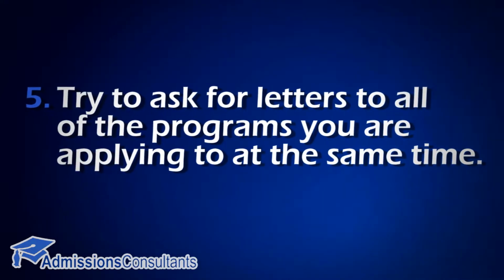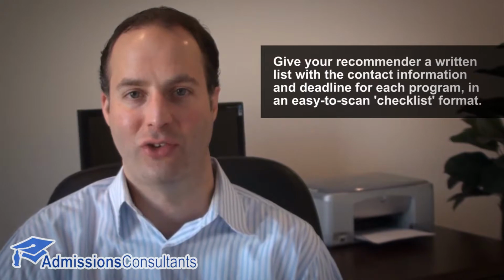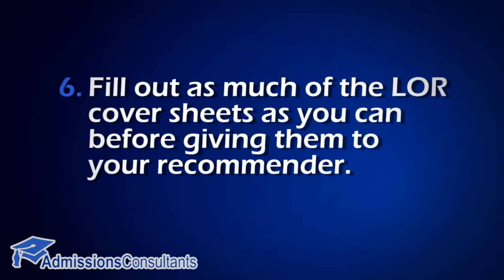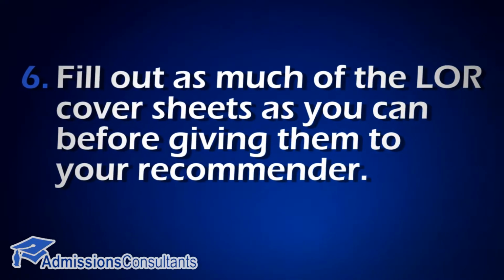Give your recommender a written list with contact information and deadline for each program in an easy-to-scan checklist format. Fill out as much of the letter of recommendation cover sheets as you can before giving them to your recommender. Don't expect your recommender to type in your name and other identifying information.